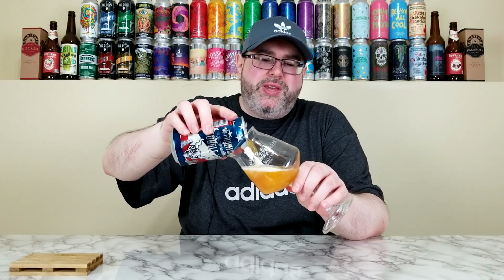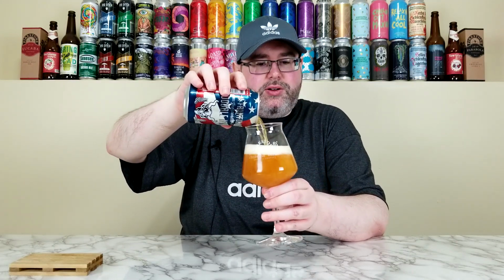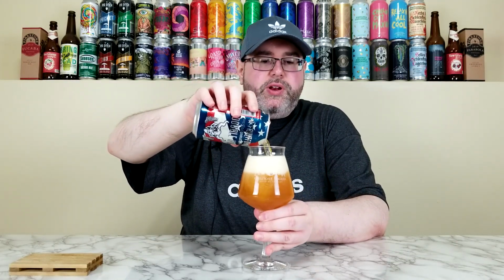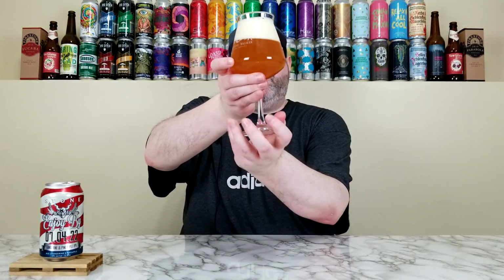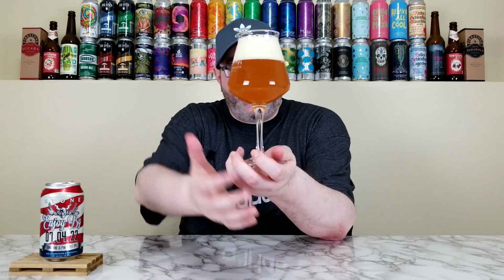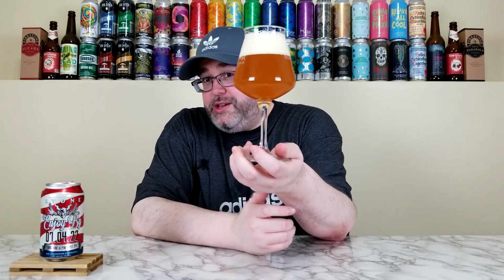So I don't know if this is going to be hazy or kind of looking like an old school beer, but it's kind of in between, like a little bit of an old school look with some haziness to some degree. Yeah, so it has that burnt orange old school look to it, but it's hazy instead of crystal clear.